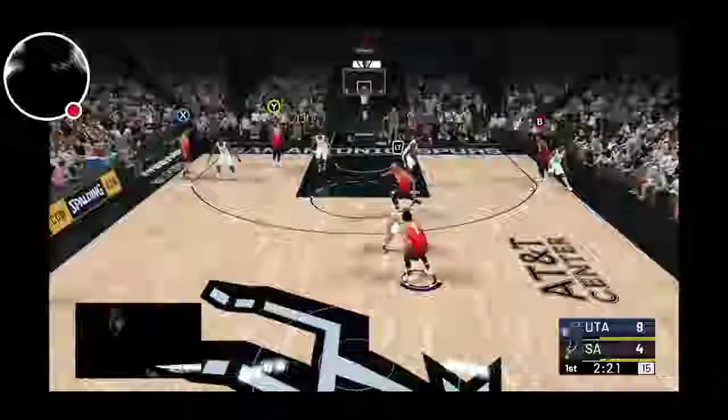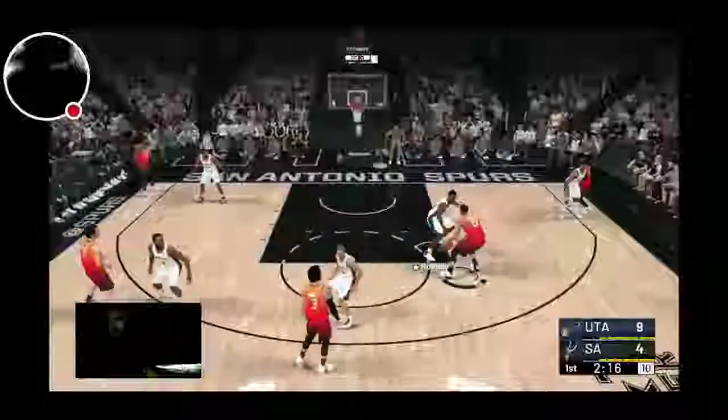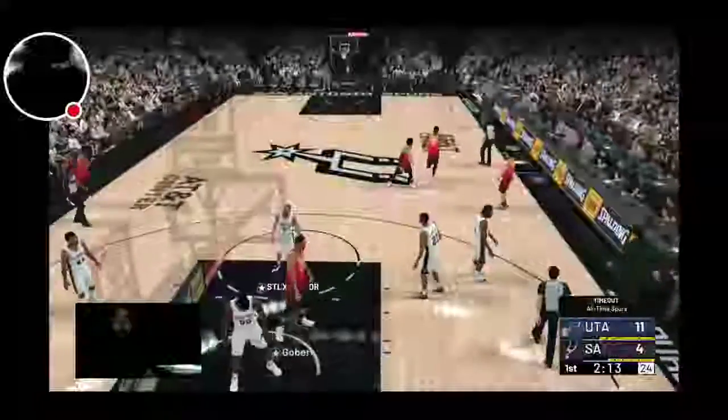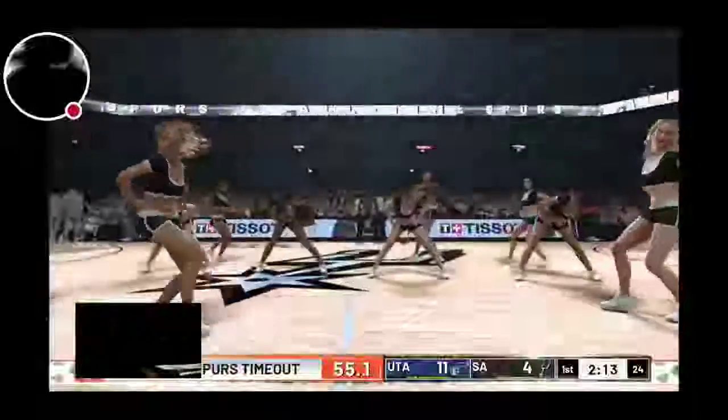Pass to Rubio. Back to Gobert. And slam dunk by Gobert. The defense, no time to react on the Rudy Gobert throwdown. And San Antonio calls the first timeout of the game. Well, obviously, Rudy Gobert sets himself apart on the defensive end. I once had a coach tell me, Rudy Gobert is a defense unto himself. The shot blocking, the shot altering, and one of the best rebounders in the game.